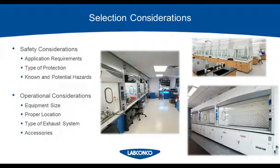So before you even put a fume hood into place, there's a variety of options that you have. As we mentioned, the application is really what's going to dictate what type of equipment you need, the type of protection that's required. There are known and potential hazards. In certain labs, there's going to be repeatable processes that give you the opportunity for one type of hood.